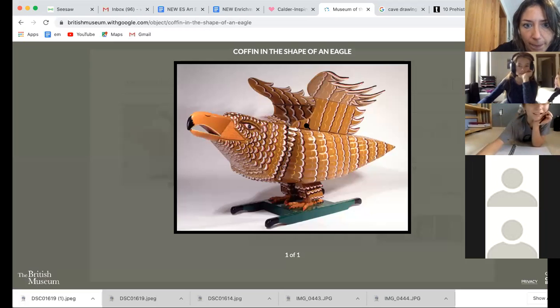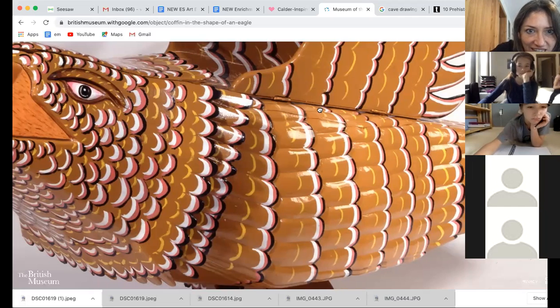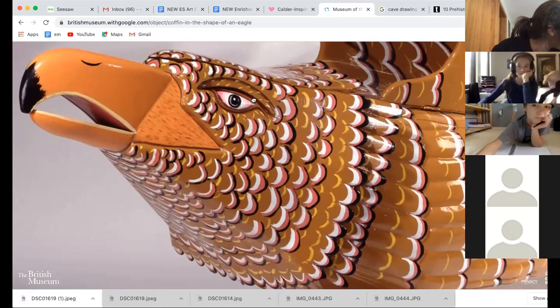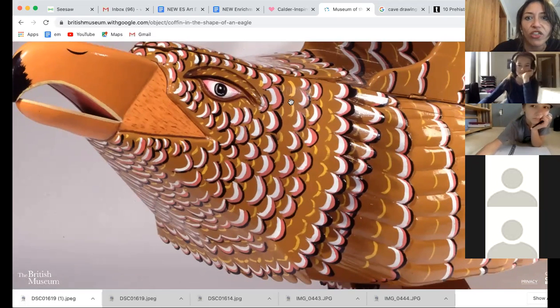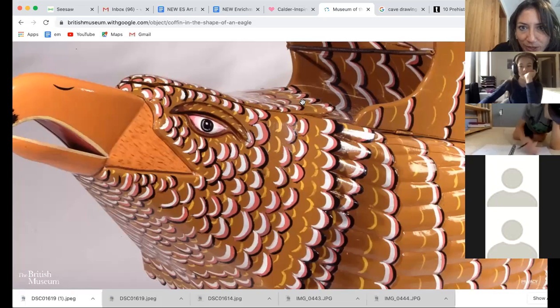Wait, how is that a coffin? If you look super close, I'm pointing, you can see my hand, under the wing, see how there's some hinges in there? Oh, yeah. Right in there, there's some hinges. And then if you move over, you can kind of see there's an edge right there. Yeah, so you do, nice. So this whole thing flips open. All right, so it's pretty interesting.